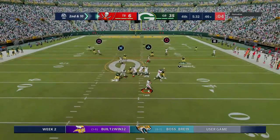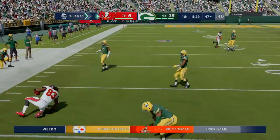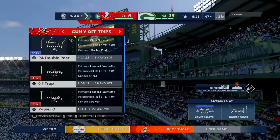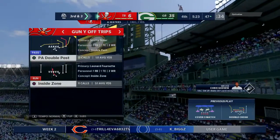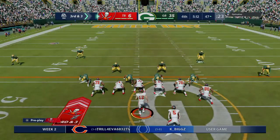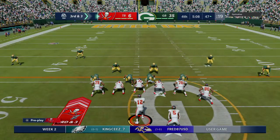To throw again. Lock. Looking left side, and he's got a man. It's Waters. And they'll get to him after a gain of 7 to the 47. They get 7 out of that, so they're left with a 3rd and 3. The Bucs on 3rd down. They've hit it 50%, 3 of 6 to this point. Here it's 3rd and 3.